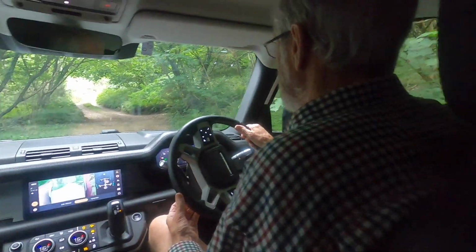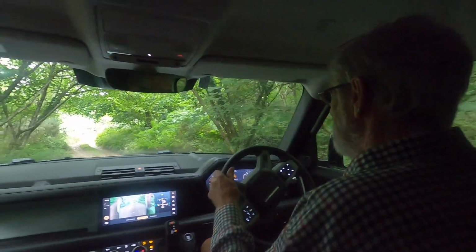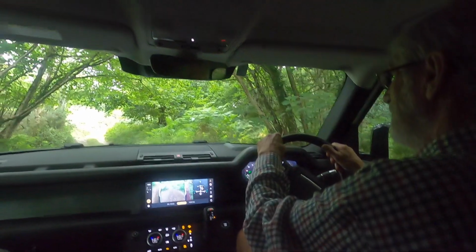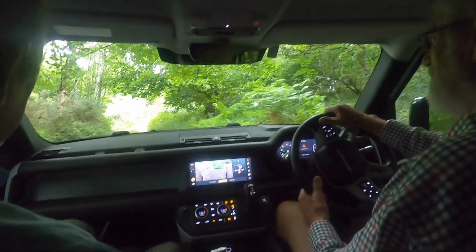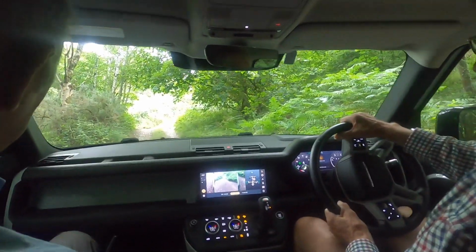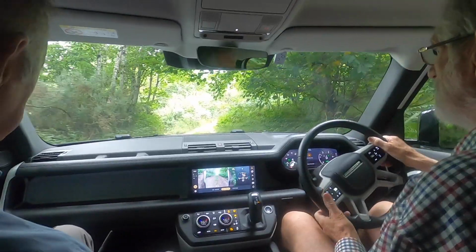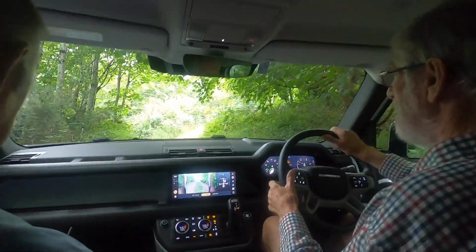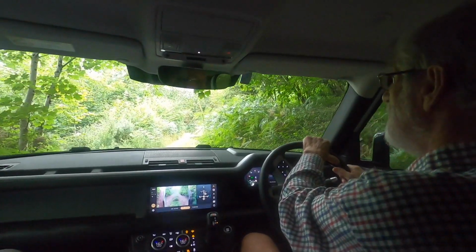Remember that steep hill that we drove up? Vaguely, yes. Yeah, when we first came in the woods. We're going to go back down it now. Well, that'd be interesting. So we're going to take this next left, please, Tony. In this little road here with the sycamore tree. That's the one.